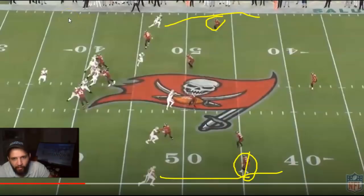This defender is carrying Cook upfield, and you have the strong safety spying that. And then you have the 2 linebackers sinking off their mark to account for what's happening in the middle of the field. And this defender is buzzing to the flat. There's no one to buzz to, so I'm not sure where he's going. But that allows Michael Thomas to get a clean release right here.